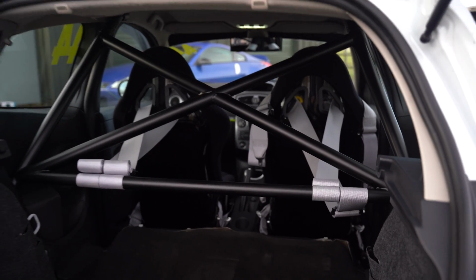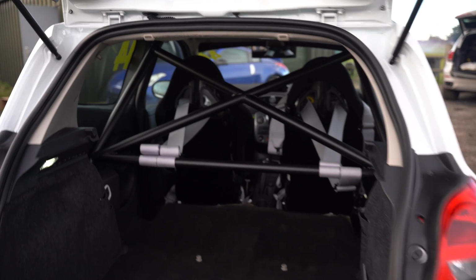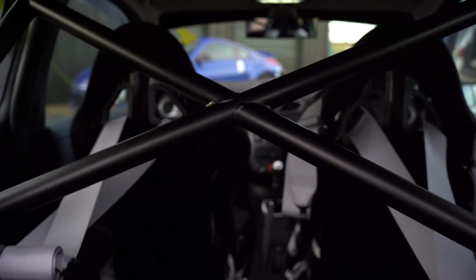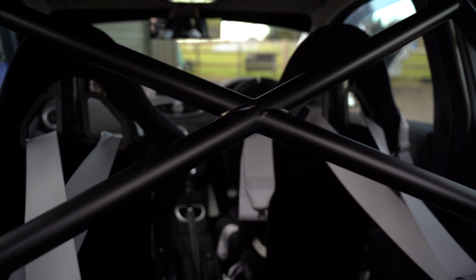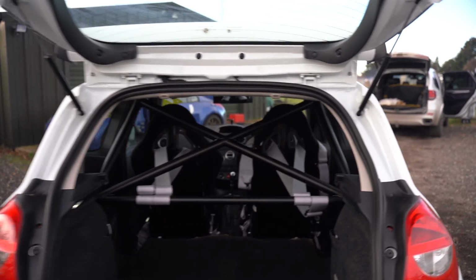But these things are fantastic anyway, 5-star safety rated, so go and crash them. It doesn't matter, you probably won't die, but it's not my fault if you do. Drive responsibly, everybody, obviously, in certain situations. We've got the 2 bucket seats that we're going to go and have a look at in a second with the TRS white harnesses, matching the colour scheme of the car.